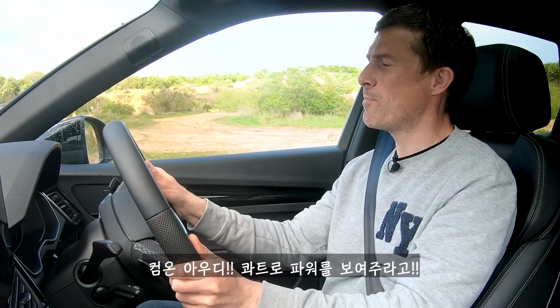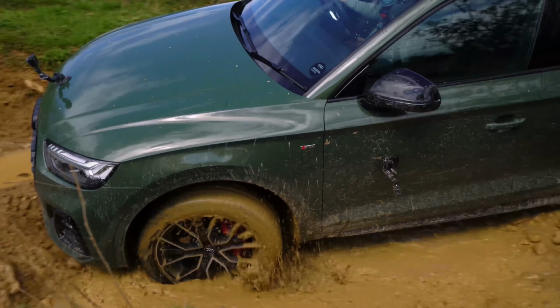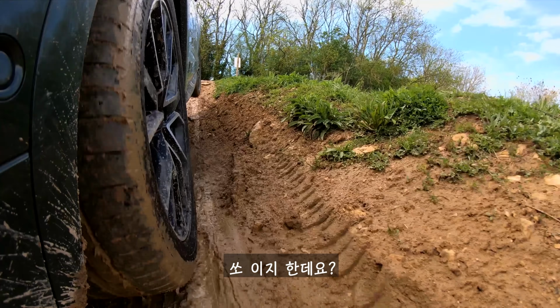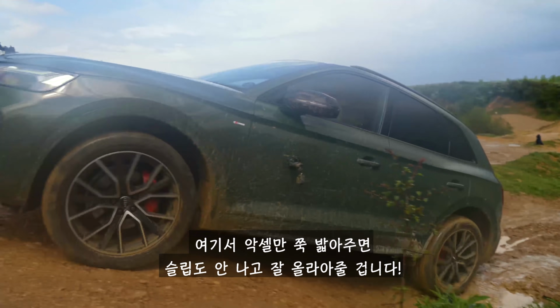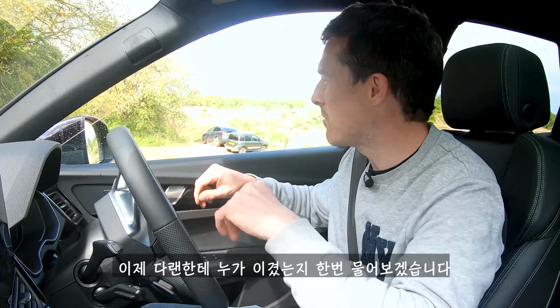Come on Audi, Quattro power. This is pretty easy. Just got to keep the power on now to get up here so we don't slip. Look at that. Right then, let's find out what Darren thinks.